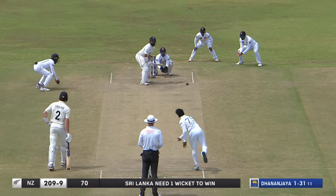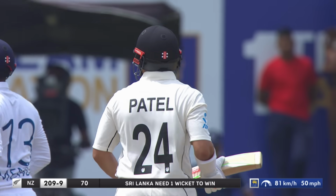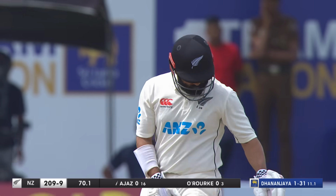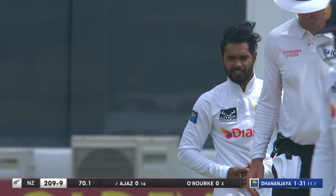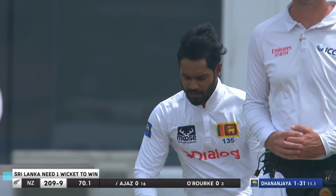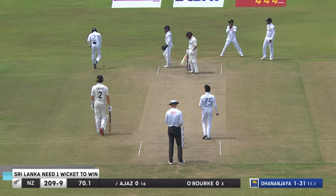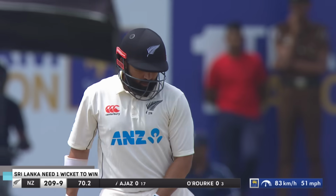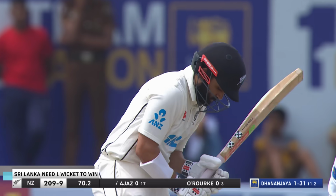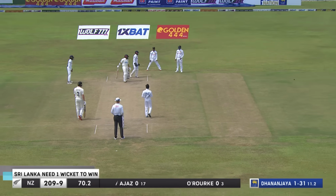De Silva. I was right, Amir. Told you, even they don't know what they were asking for. What a review. Reviews that didn't make sense in this test match from Sri Lanka. Thrice in this test match, thrice. They reviewed in hope that it was the case of ball hitting the pad first.